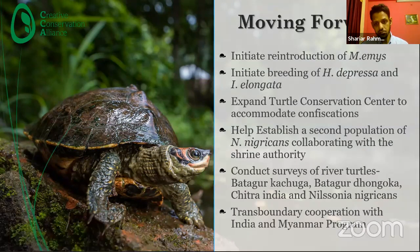So we are planning to conduct surveys of river turtles in the northern part of Bangladesh and also in the northeast part of Bangladesh in the wetlands. And we do believe there are a lot of possibilities for transboundary cooperation with India and Myanmar programs, especially for the reintroduction of Manouria emys.